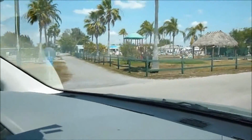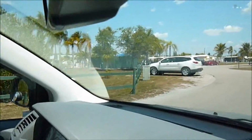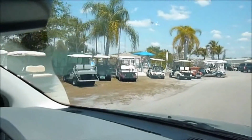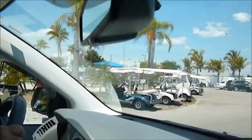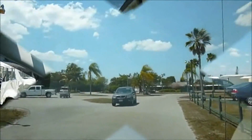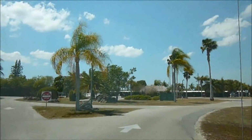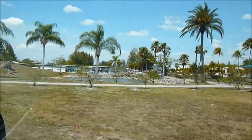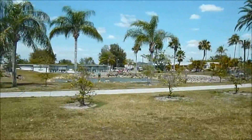Over here we have the children's playground for the visitors when they come. Lots of grandchildren visit here. And alongside of that is another swimming pool that can be used by all ages. A hot tub, a sauna. That's your shuffleboard carts on your right, right next to the rec hall. And the post office is there as well. All your mail is sent there. Can be picked up.